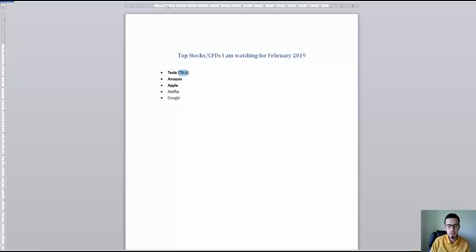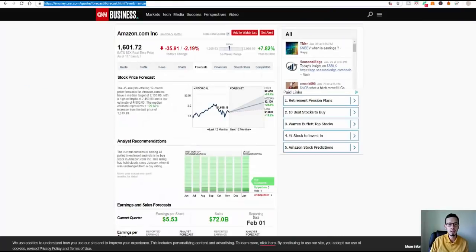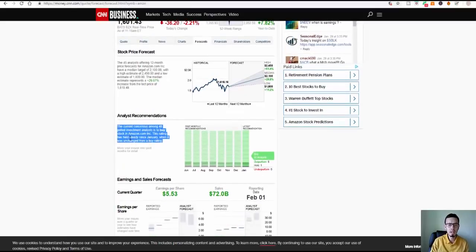So the next one is Amazon. Amazon is a strong stock at the moment. When looking at the news, the news looks really bullish. There is a lot of hype going on. Many companies are going to join Amazon. I think there was something about Harley Davidson investing in Amazon as well.